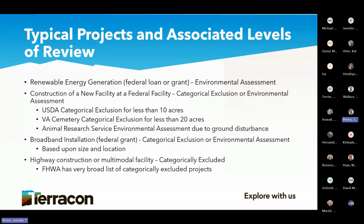So I always kind of head home with, going back to EAs and EISs, how do I pick and what's this and what's that. A lot of the projects now are having to do NEPA compliance because of federal funding, because of acts, because of grants coming through. People are being told you have to do a NEPA. Well, how do you determine what your level is? So typically, this is a little different, but for renewable energy generation, usually if you get a loan or a grant, if it's USDA, it would be an environmental assessment.